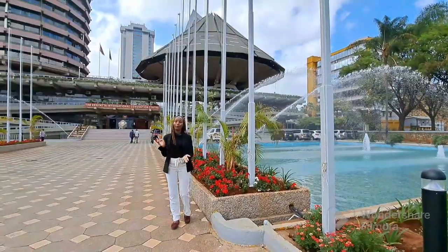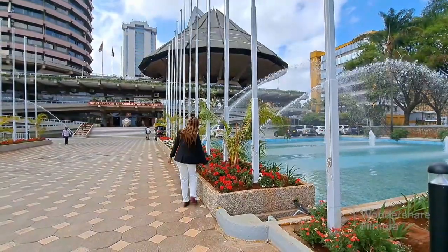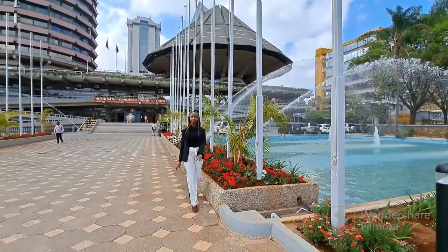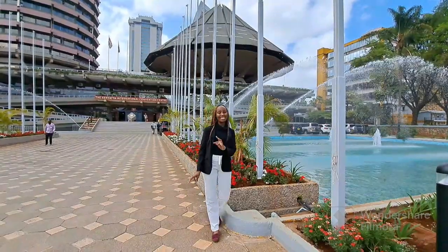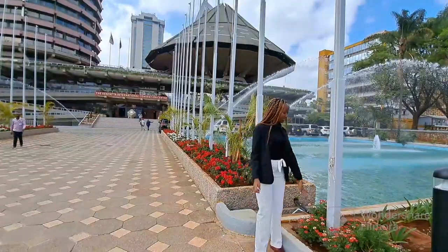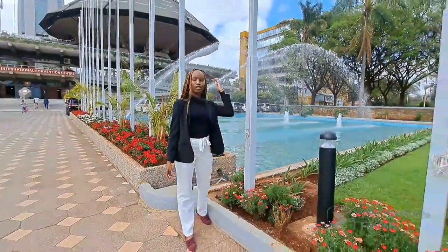I want to commend the person who chose the flowers. These flowers, the colors, they are so lovely. If you're watching this and you're the one who chose the flowers for this place, you did such a wonderful job. It's very pretty. Even this one, the small ones. Faith, can you show them the small ones? These small ones, they look very nice.